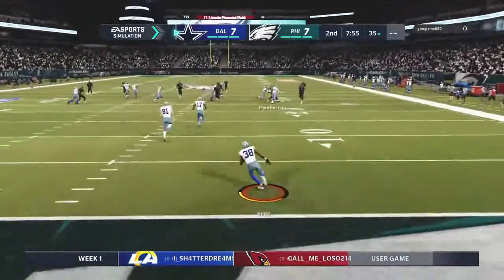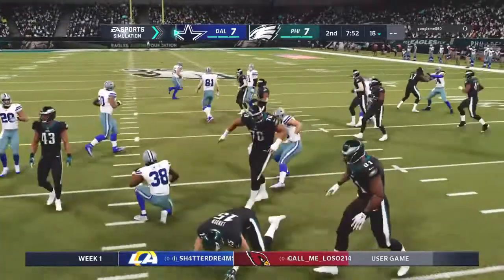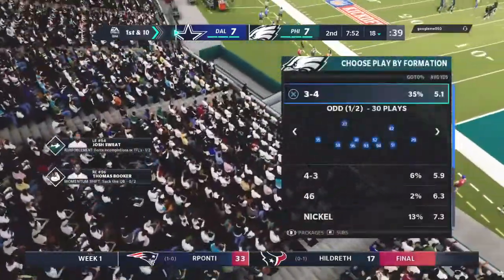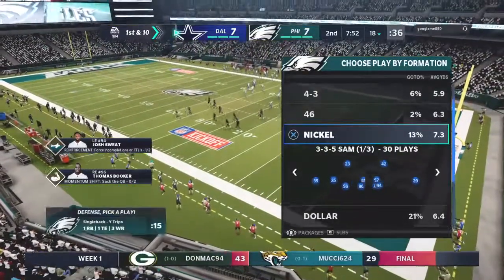Taken about 7 yards deep. And he'll be brought down shy of the 20, so the decision to bring it out of the end zone, not a good one. At their own 18-yard line.